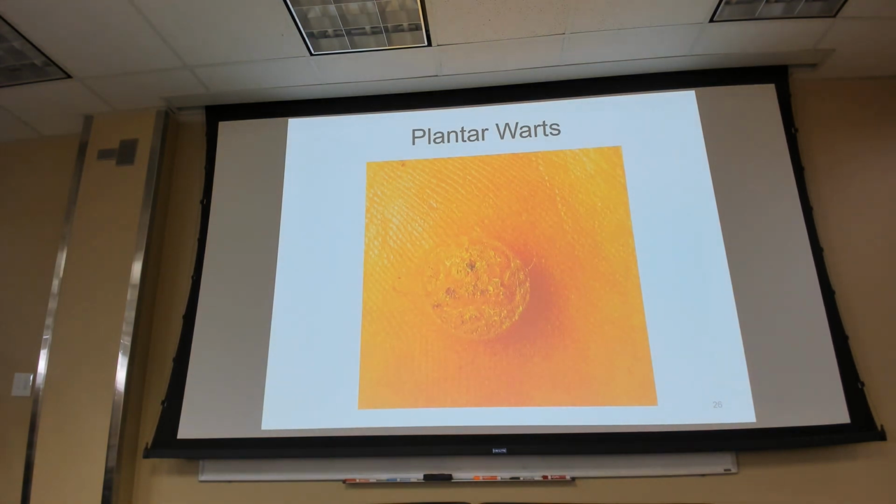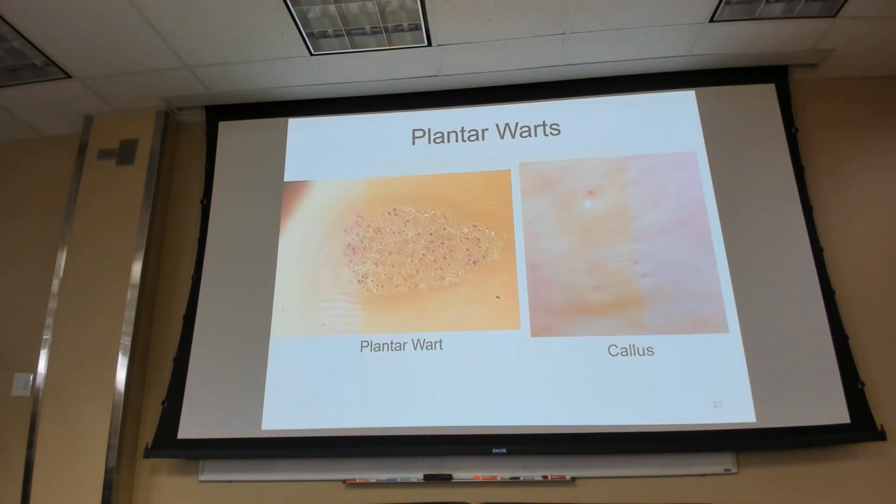And now this is a comparison of the plantar wart versus the callus. So with the callus, you can see how it still has all of the lines, whereas in the left picture, you see them disappear. All right.